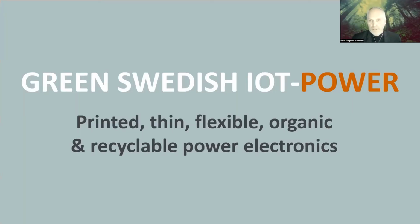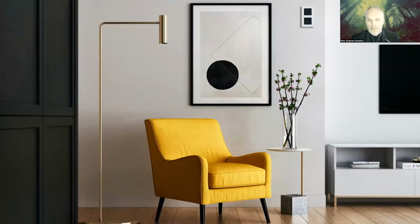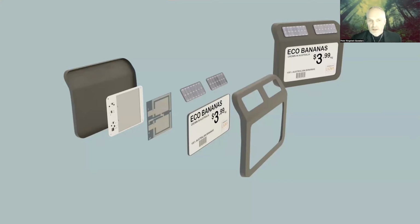So what we have then, together with an energy harvester, we are powering sensor nodes, which you can see in this illustration. It's a sensor node where our battery is together with electronics and the harvester, which in this case is a solar cell, in a sensor node, which you can see on the wall here in the room. This is another example with our battery in a shelf label context.